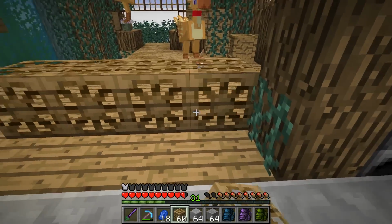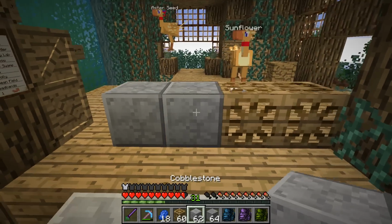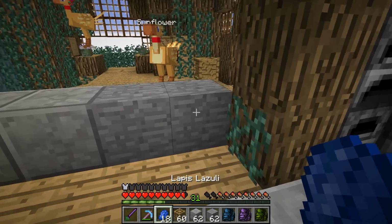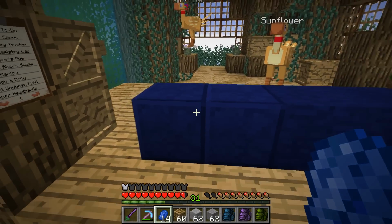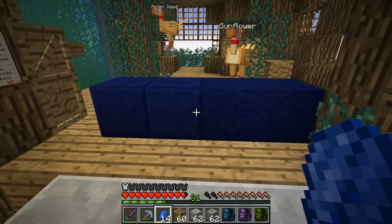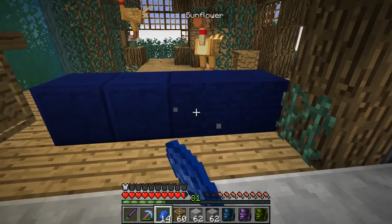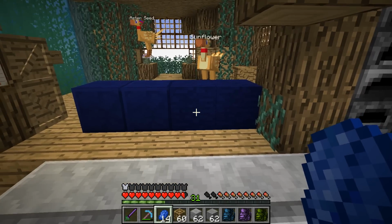But here we go. We're going to put these blocks down. So this would be the cobblestone. This would be the normal stone. And when you put them on carpenter's blocks, then you can come over with the lapis lazuli. Wow. That's kind of cool. I would pick the normal stone, I think.